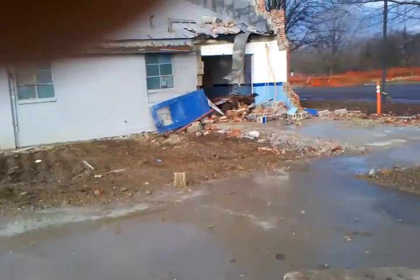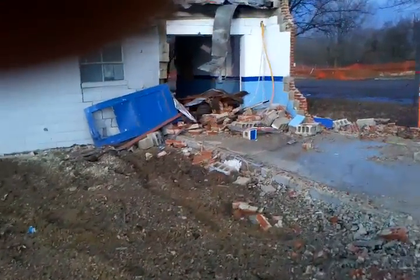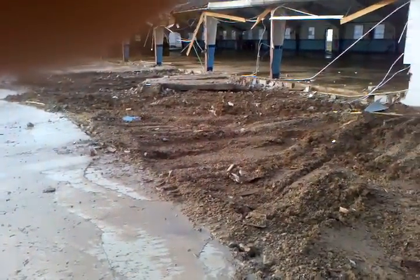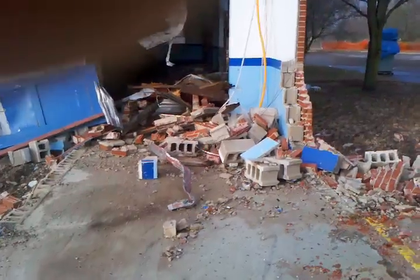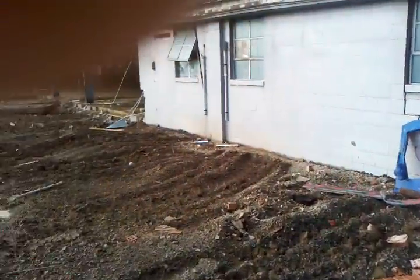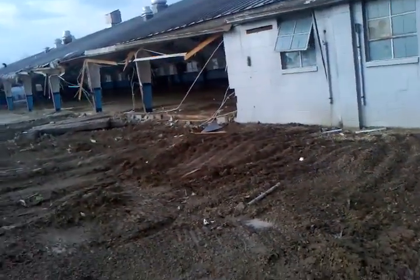Now we're getting over here where building 10 was at. This is where they stopped today. This is right here where the manufactured home was. The big gravelly area, that's where it was at, and they took it out. Here's where they stopped on building 10 today. As you can look down through here, take you across this way.